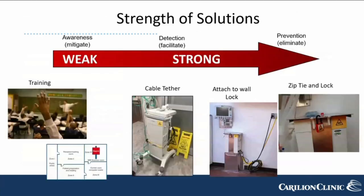So here's our same old error. These are our human-based interventions. Yes, we did retrain everybody about the zones going into the MRI machine and how careful to be in zone 4. We did make sure our room layout was where it needed to be and the markings were where they needed to be, but those are on the weaker side because humans have to do what they're supposed to do for that.